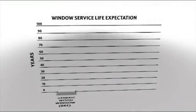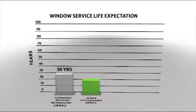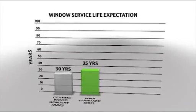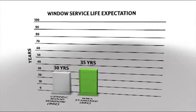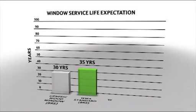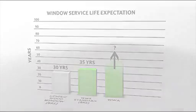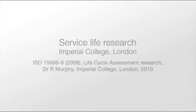BRE's Green Guide gives a 30-year minimum service life for most wood windows, but 35 years for those made to the standards required for membership of the Wood Window Alliance. Members already offer 30-year warranties, but we were confident that with appropriate maintenance, our windows would last much longer. So we commissioned Imperial College London to undertake service life research.